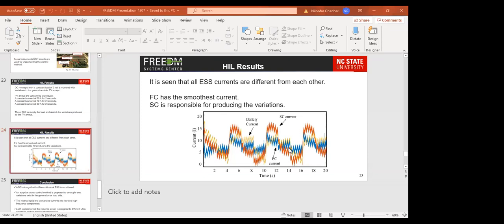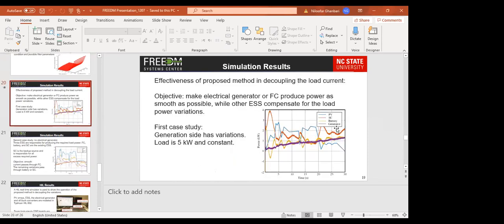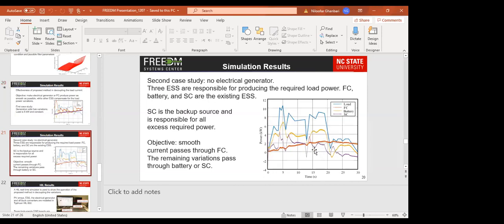Suhanya asked about elaboration on the electrical generator case. I have shown in the simulation results that we have the electrical generator here, and we wanted to have smooth power. The fuel cell and the electrical generators are all seen the same from the DC bus point of view. They have slow dynamics, so we see them the same. In the first case study we have an electrical generator, and in the second case study we have a fuel cell, but they both produce as smooth power as possible.